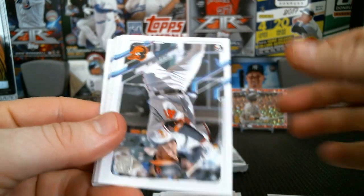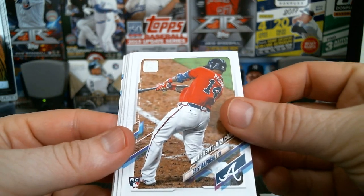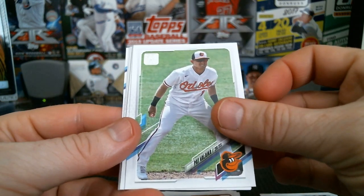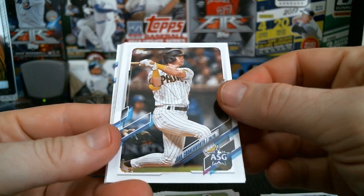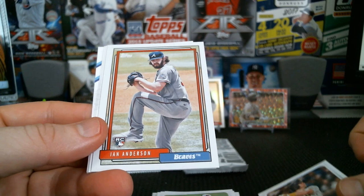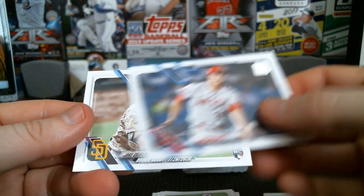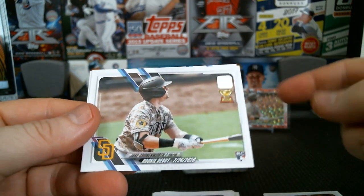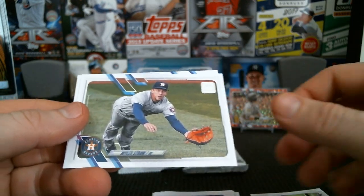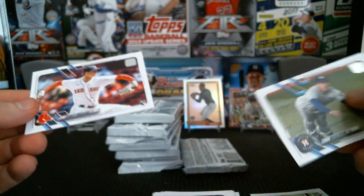Andrés Giménez. Tyler Nevin. Christian Pache, rookie debut. Frankie Montas, Pat Valaika. Jake Cronenworth, All-Star, not a rookie cup, but All-Star game. Ian Anderson from the Braves. Tony Watson, another Jake Cronenworth. Say this is going to be the base version of the red cracked ice, rookie debut. Miles Straw, and for the Red Sox fans, Garrett Whitlock.